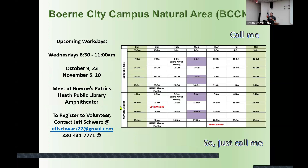So I'm planning some work days, Wednesdays, 8:30 to 11, every other Wednesday, starting October 9th. My plan isn't put together exactly yet, but it's mainly going to be starting to cut out some of these trees before they start growing seeds. And the city will have a big part in some of the projects that they will be doing. They can bring in some heavy machinery and do some things that we can't. So still need to coordinate with the city, but they're very much on board to improve this property. So just call me if you want to help out on this.